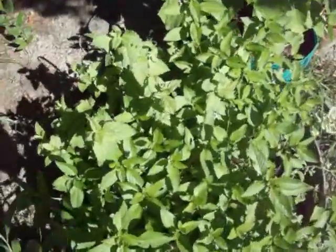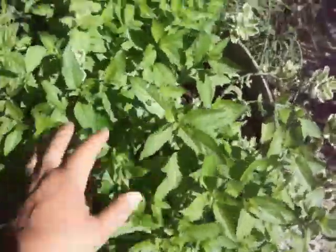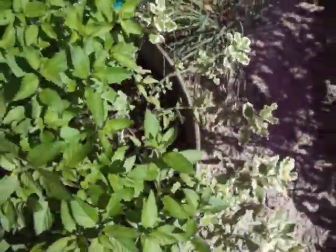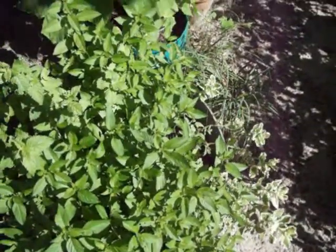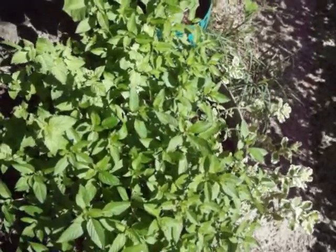The mints have really taken off. The spearmint is fighting for its own here. And then 2 different types of peppermint. And then these are pineapple mint, and they don't seem to be doing as well. But it's neat to come out here and just grab a leaf of stevia and a mint leaf and just kind of chew on the 2 together, and it's like candy. But not bad for you candy.